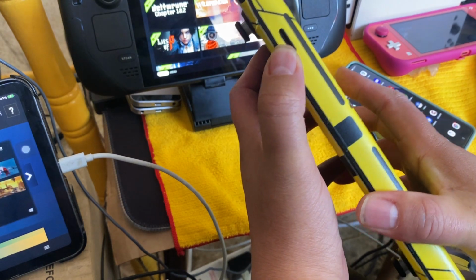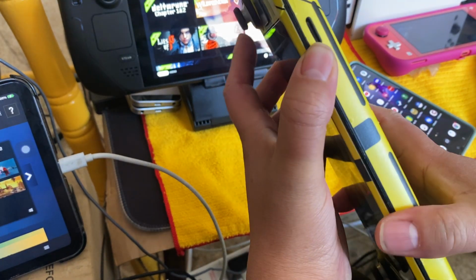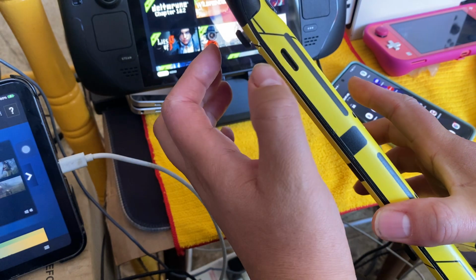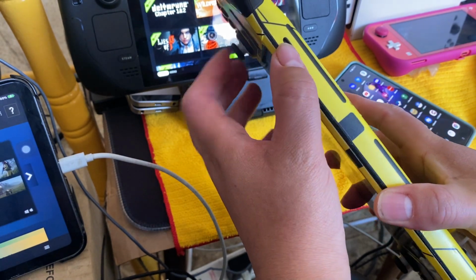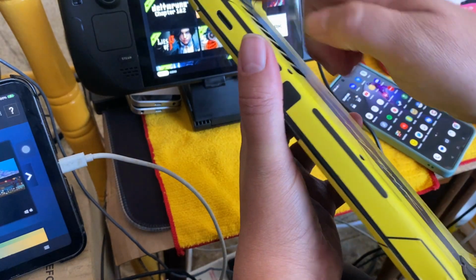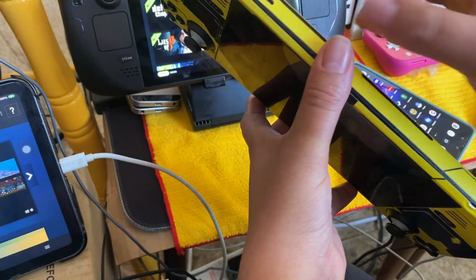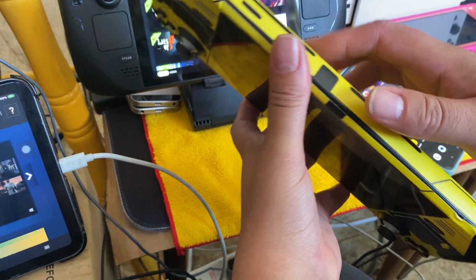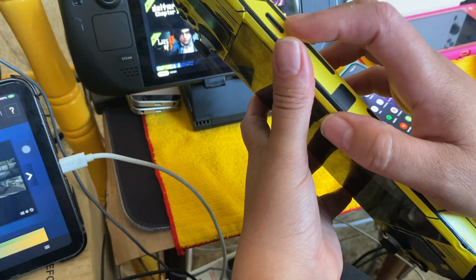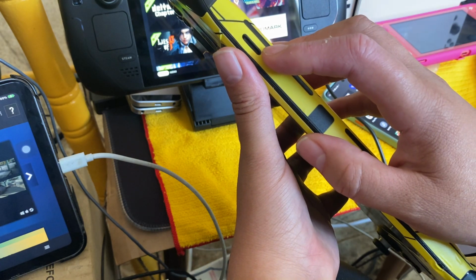Fortunately, I don't know what happened yesterday because I was in such a rush. I was doing everything at night. The micro SD card was still in the Steam Deck while I opened it, and I was opening it with the screws. I don't know if it's the way I opened it, because I opened with my fingernail, so I think that's why I didn't break it. It didn't break yesterday, so I was very grateful for that, because that's a 256 gigabyte card.